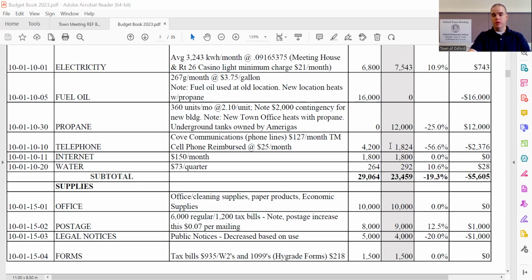So telephone, we have a decrease of $2,376, bringing the total to $1,824. We are using a different phone provider up here at 127 Potter Road versus when we were on Pleasant Street, and so that other provider is providing much better pricing. So internet, we see that remains the same at $1,800. Water usage is seeing a slight increase of $28, and that sees $292 total.